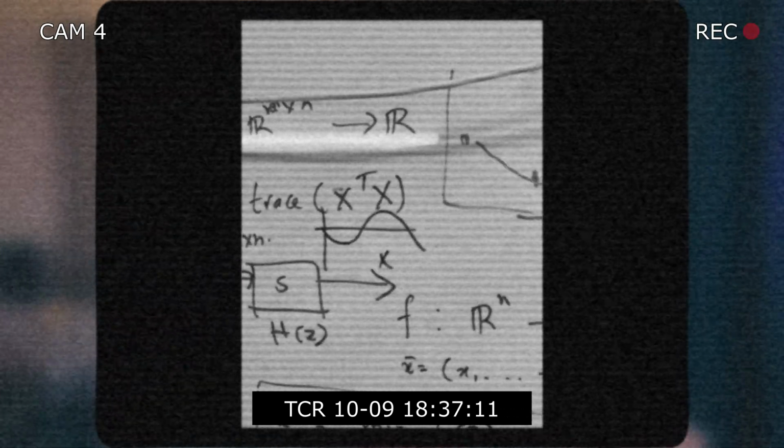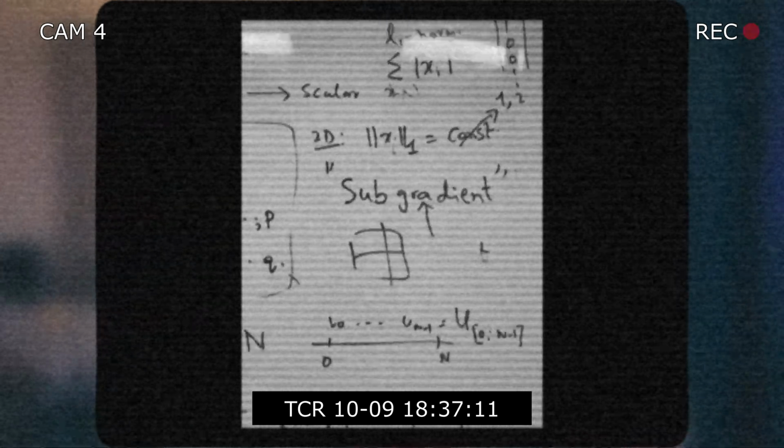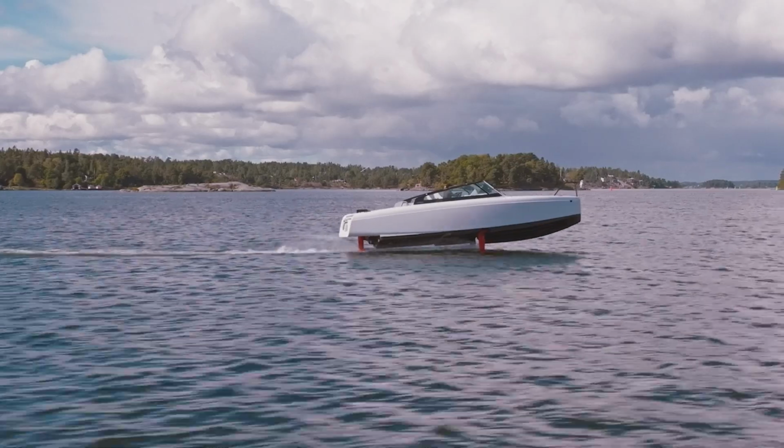After the test ride, we sat down with Gustav, who is the founder of Candela, and he talked us through how the technology works. I don't know if me and Otto got any wiser at that point because the equations were a bit on the heavy side for us, but at least we knew that this kind of amazing nerdiness is what we wanted to capture on the films.